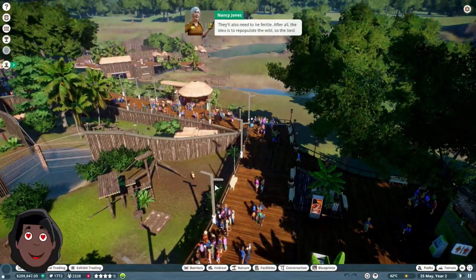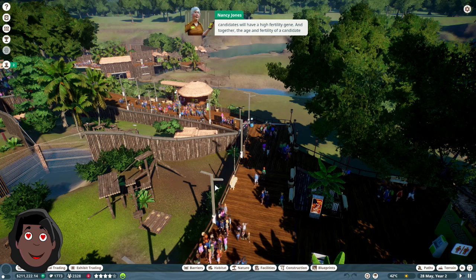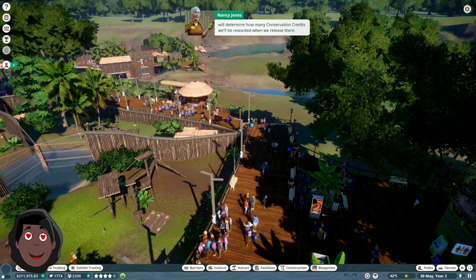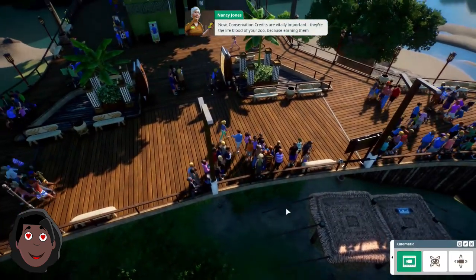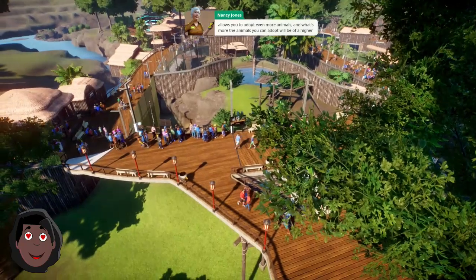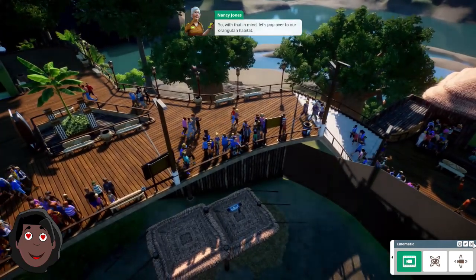They'll also need to be fertile. After all, the idea is to repopulate the wild, so the best candidates will have a high fertility gene. And together, the age and fertility of a candidate will determine how many conservation credits we'll be rewarded when we release them. Now, conservation credits are vitally important. They're the lifeblood of your zoo, because earning them allows you to adopt even more animals. And what's more, the animals you can adopt will be of a higher quality. So, with that in mind, let's pop over to our orangutan habitat.